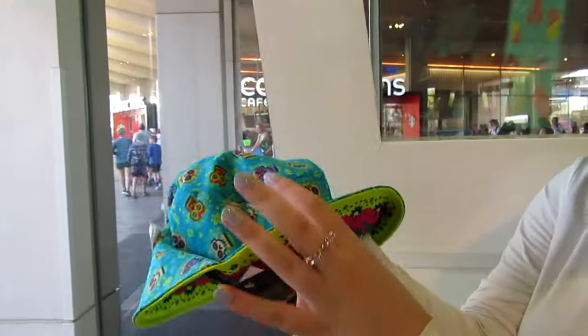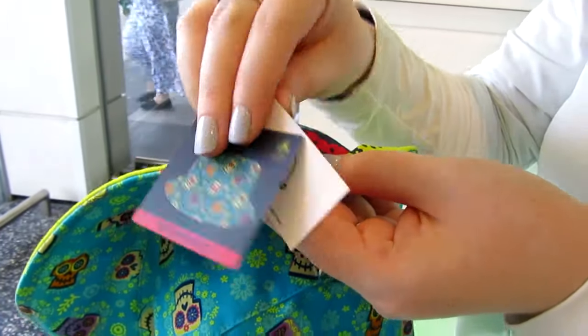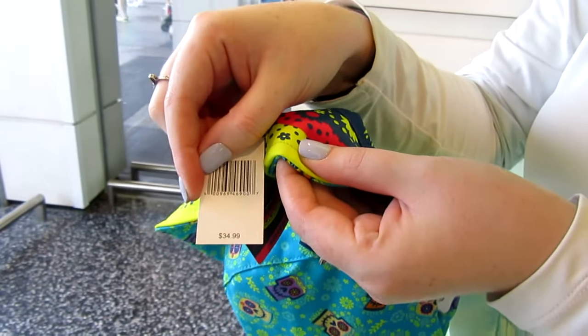I was trying to show Hope how if you flip the brim up, you could have the other pattern on either side of your bucket hat. I don't know. You can be that person. It's fun. It's really vibrant and fun.